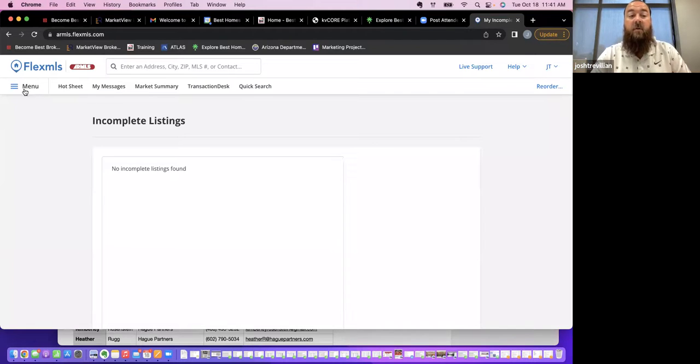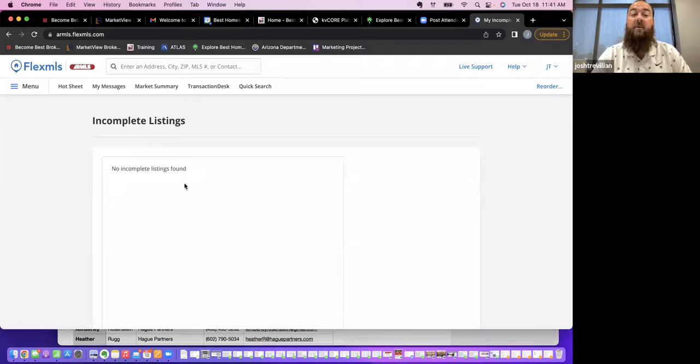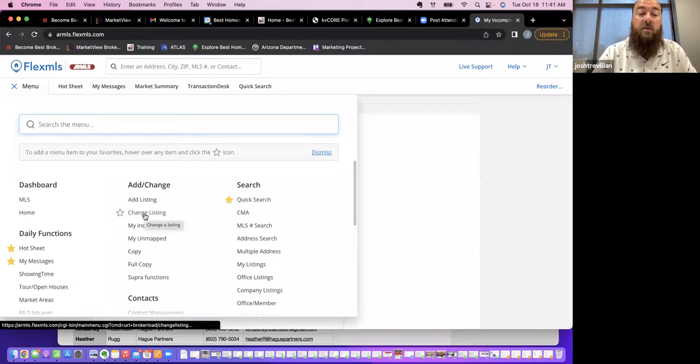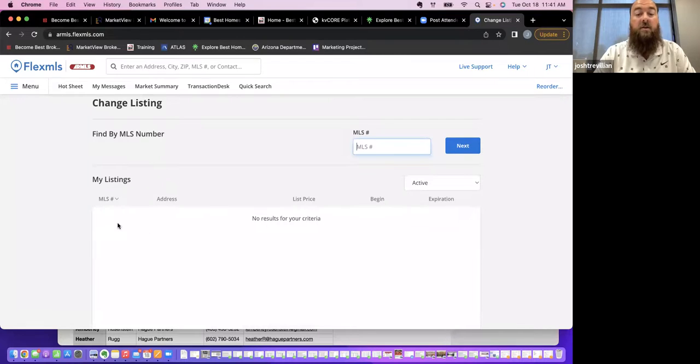So then if you come into a menu, my incomplete, this here is where your MLS number is going to be listed. You click on that MLS number, boom, and it allows you now to pick up right where you left off. Now if you need to do a price reduction, a status change, or anything like that, that's where you're going to go into change listing. Now you're going to click on your MLS number right here, and now you're going to be able to edit it.